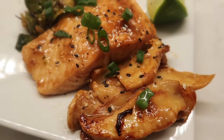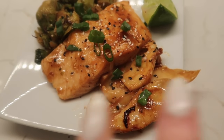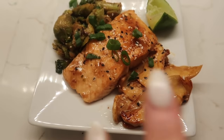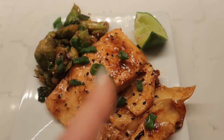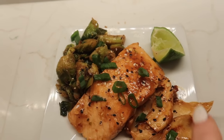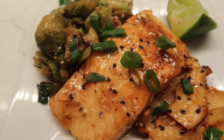This is the final meal. We have the sauteed lion's mane mushrooms. They are so good. You have to try mushrooms if you have not tried to cook fancy mushrooms before. The salmon, we just topped it with everything bagel seasoning and some green onions, and Brussels sprouts. Topped it with some lime, and this is dinner.